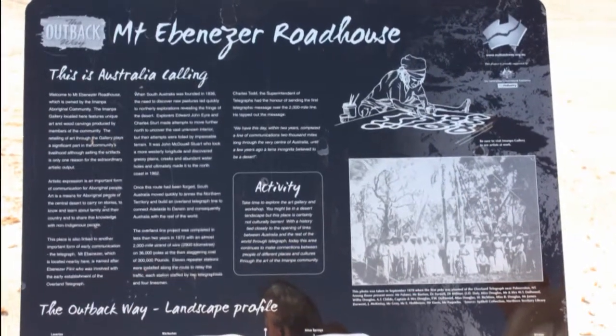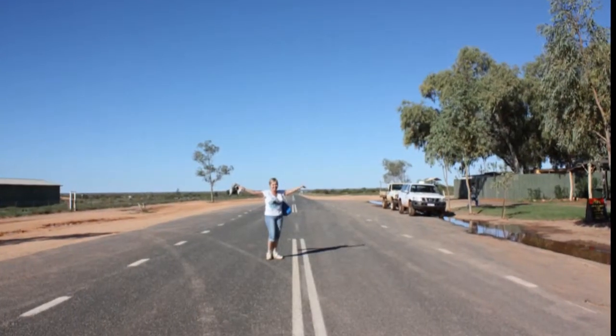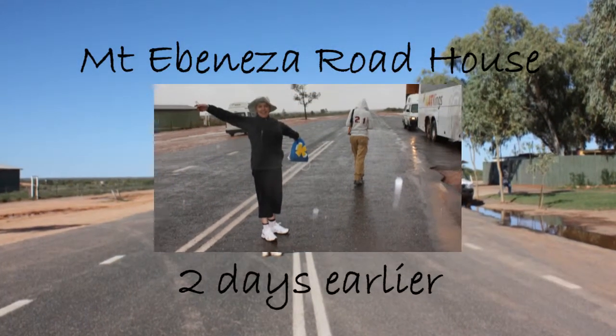With Kings Canyon long behind us, we are back at Mount Ebenezer Roadhouse. Two days ago, when we were here last, there was water everywhere, even across the road.